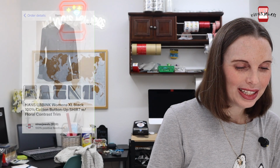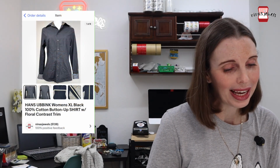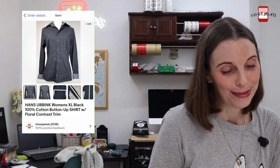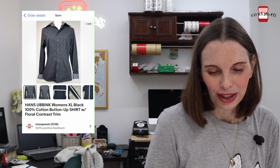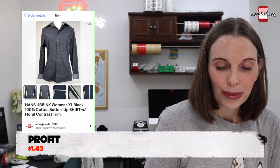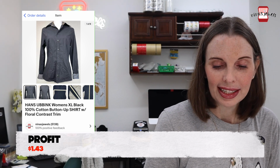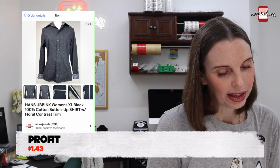All right, the first thing that we sold was a women's black cotton button-up shirt by a brand called Hans Ubink. Kevin picked this up at the thrift store. He thought it looked like an interesting brand, but it was not really worth it. It took a long time to sell and didn't sell for much. The buyer was all in for $10.73, and it took probably a little over a year to sell, so definitely not a brand I would pick up again.